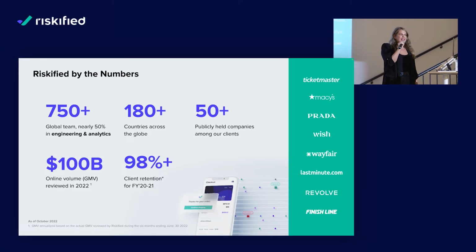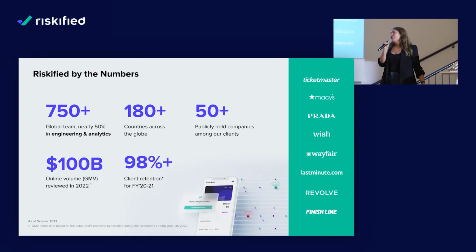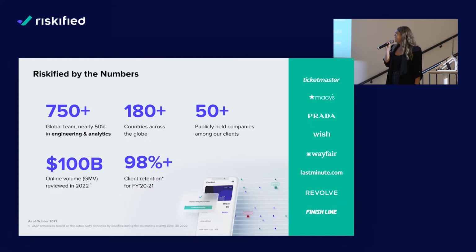The modeling system we have can detect if a transaction was legitimate or not. We review over $100 billion worth of transaction volume, and we actually have a retention rate of 98% with our customers. On the screen, you can see some of the customers that we work with, like Macy's, Prada, Wish, so large enterprise businesses.